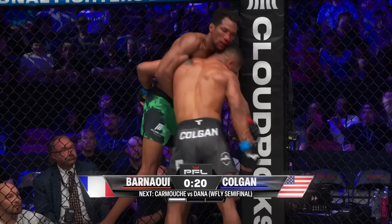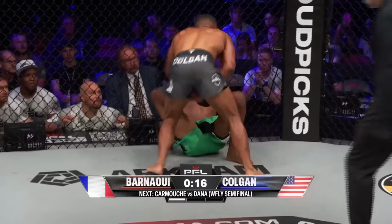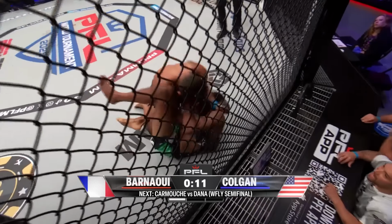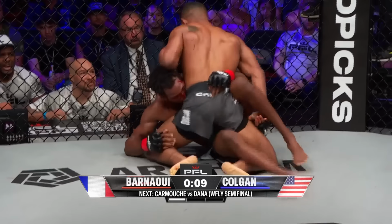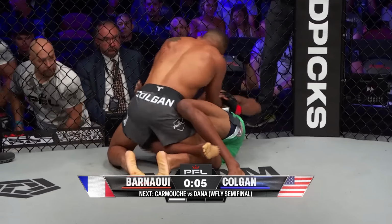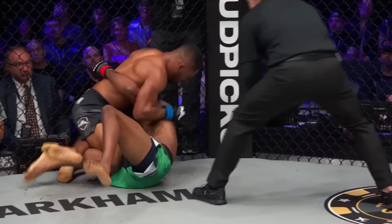Colgan getting in chest to chest. See if he can get touching down on the legs. A high single. Beautiful high single. Great finish. Archie Colgan now on top of Mansour Barnoui for the final few seconds of round one. Big elbows. Big elbows.